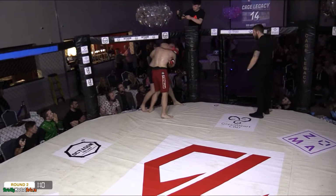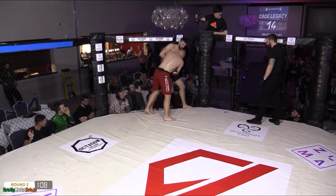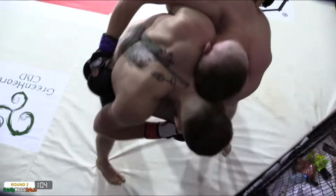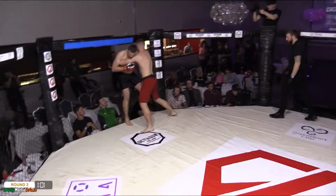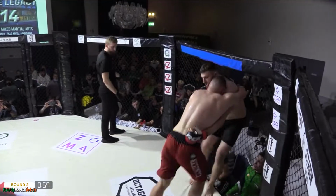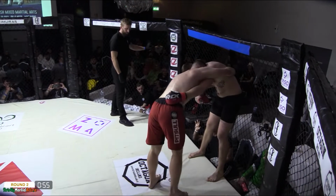This is a big moment in the second round here. How good is Arthur's takedown defense in this situation? Doing a good job to try and turn Eryk. He's going to get the turn, but Eryk gets him back around right in front of his own corner. Big knees to the body, incoming.